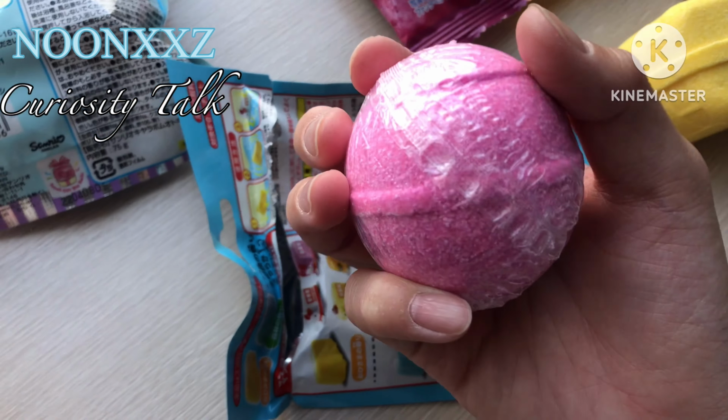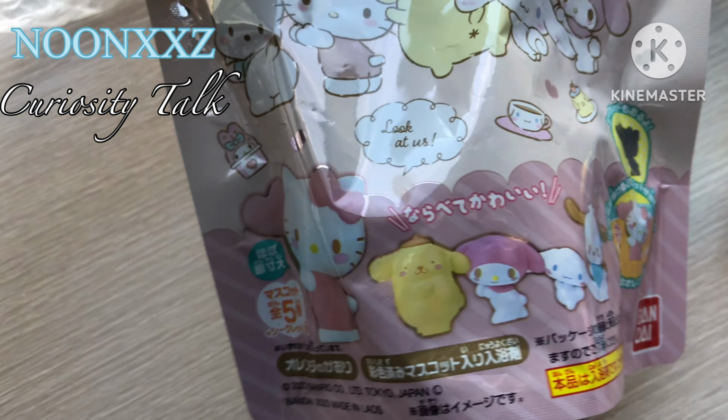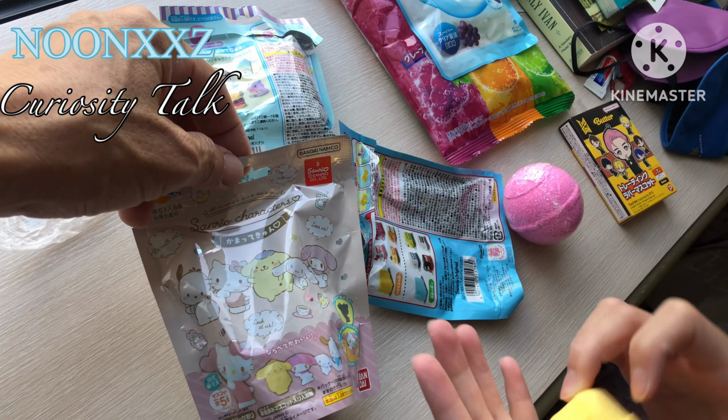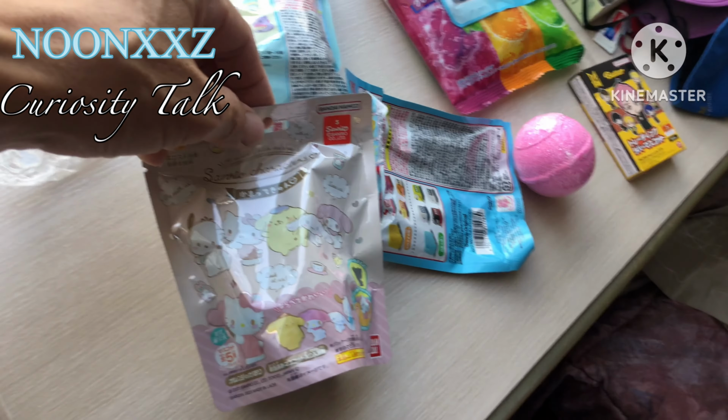This is a bath bomb. Okay, so this must be a bath bomb too. They're not candies, they're not toys, it's just a bath bomb too. It smells good, right? Can you smell it? I smell it.